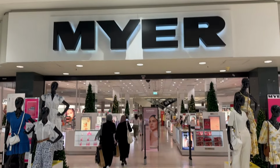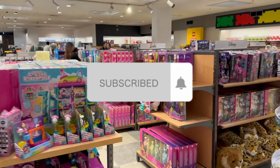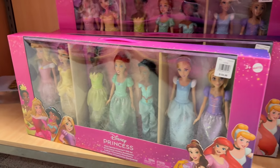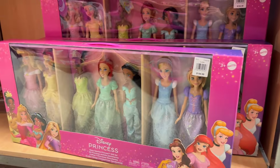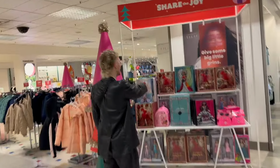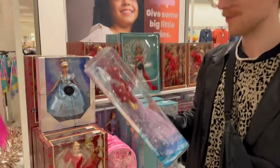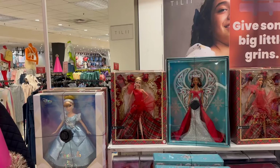All right, let's start at MYER. Look at this Disney princess pack. They are so pretty. The price tag is a bit hefty though, so we wait until they go on sale. Oh my gosh, this is so cute. Wow, so pretty. We are taking that Ariel home.